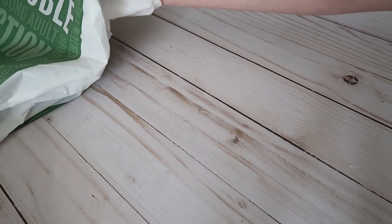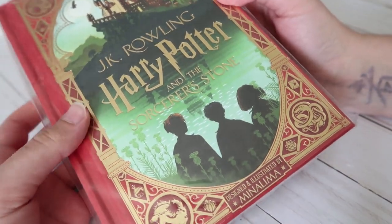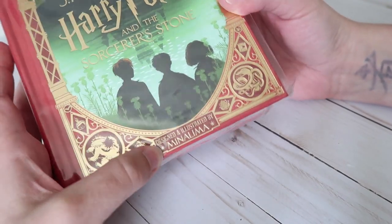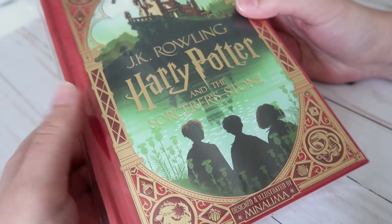Now the second and last thing I got is probably the most exciting. It's the reason I actually went to the store in the first place. It is the Harry Potter and the Sorcerer's Stone novel, but this is the one that just came out. It's designed and illustrated by artist Mina Lima. Hopefully I'm saying that right. When I saw this popping up on my feed everywhere, I knew I had to get this.